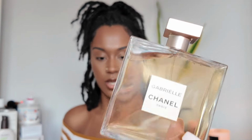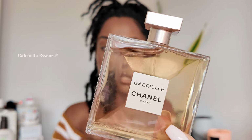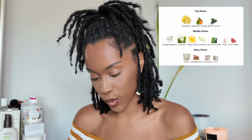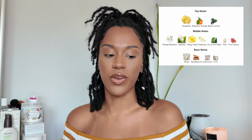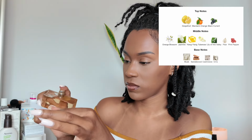Okay, next one I have here is Gabrielle Chanel, and I will say Chanel Essence is really good too. It actually smells a little bit better. I will say the difference between the two is that the original Gabrielle Chanel smells a little bit more mature, whereas Gabrielle Essence has a little bit more of a youthful spin on it. Looking at the notes, it has tuberose, orange blossom, jasmine, vanilla, and sandalwood. So yes, very white floral and a little bit woody on the dry down.